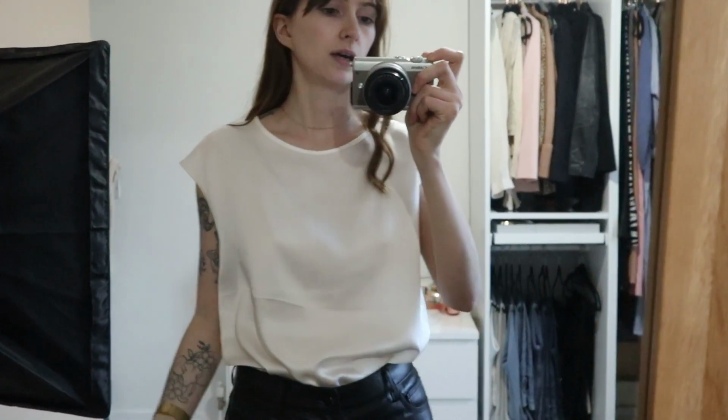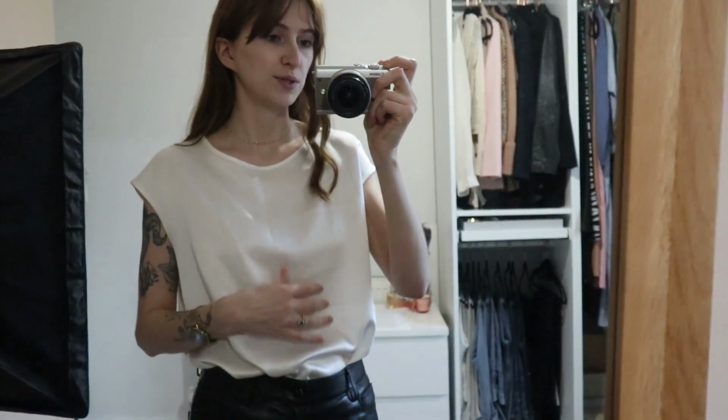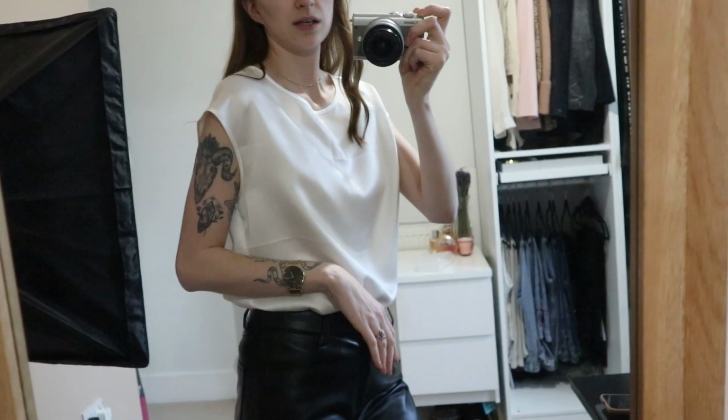So yeah, I love this super simple top. It's 100% silk, so it feels gorgeous on the skin. Really lightweight. Obviously, it's the kind of top you need to steam whenever you want to wear it, or just steam it after each wear and then have it hanging in your wardrobe ready to be worn.